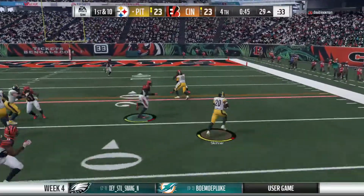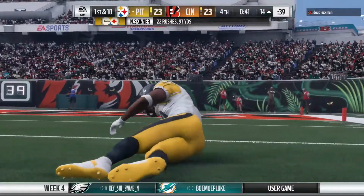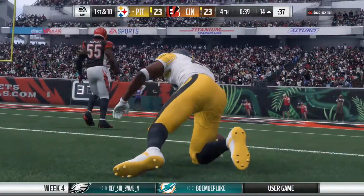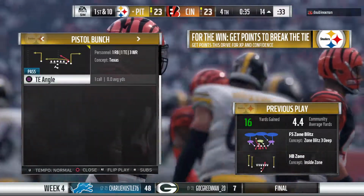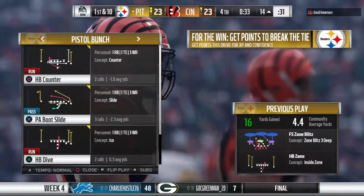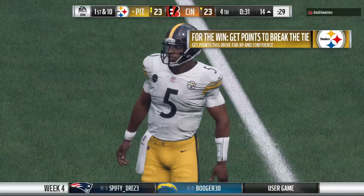Now a handoff here to his running back. Pittsburgh getting 16 yards there and also a first down. Probably had 60,000 thinking pass right there, including us in the booth. Yeah, no doubt about it. That was a big call, big guts on that one. And guess what? That run, it'll pay dividends.